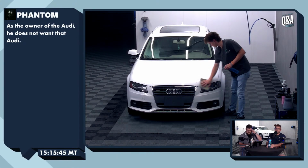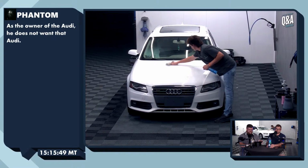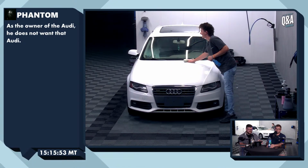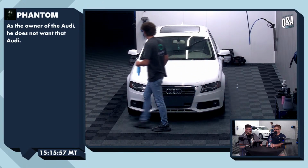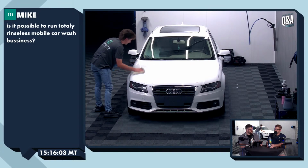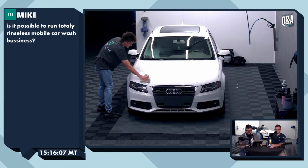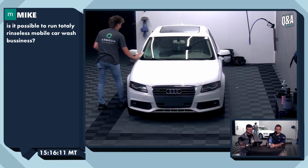All right. Next up here we have Phantom, as the owner of the Audi, he does not want that out. That's funny. That is Everett himself right here. We call him the Phantom of E is what we call him. Don't look too closely at that exhaust. It's a little cross-eyed. Call him Big E-Man. What else do we call him, Lucas? Biggie. E-Dog. Did I say E-Dog? E10, yeah. All sorts of stuff. Everett's got a lot of fun nicknames.